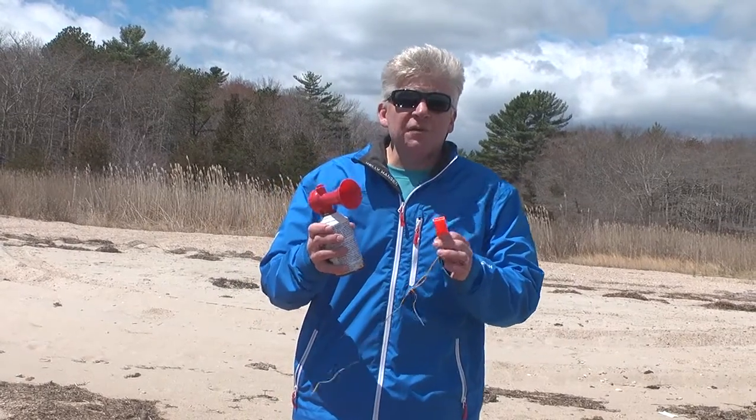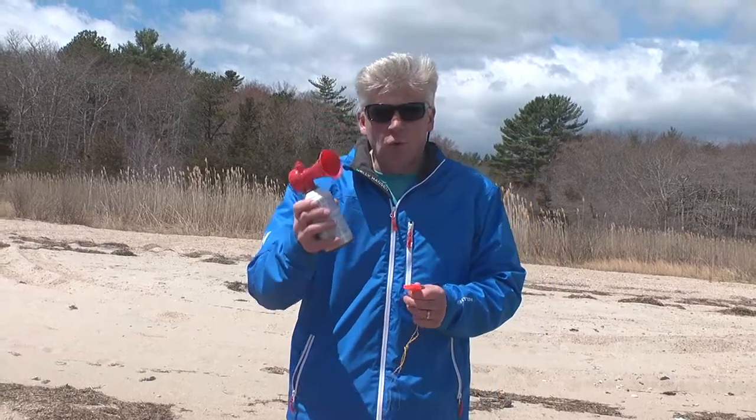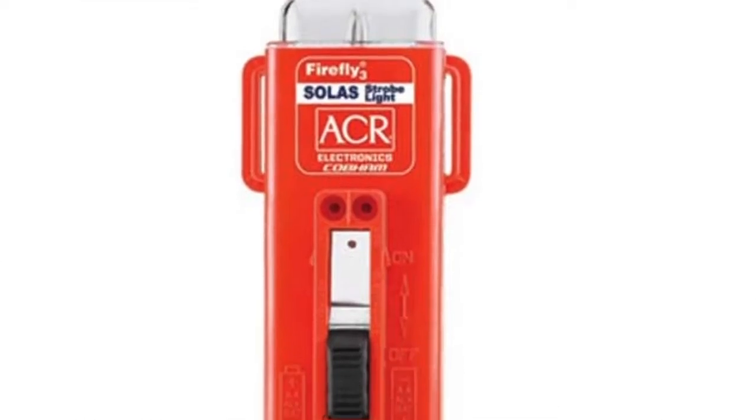Always carry some kind of sound signaling device with you, like an air horn or a whistle. A small waterproof strobe light's always a good idea. Keep it attached to your vest so it's always there when you need it.